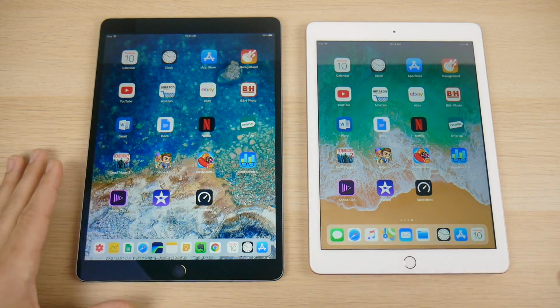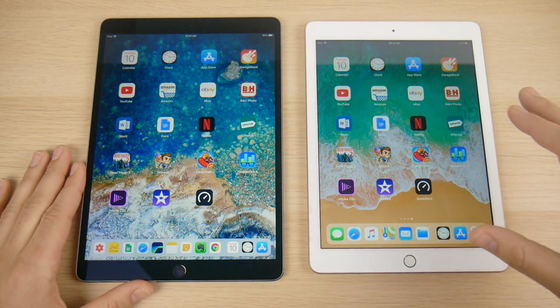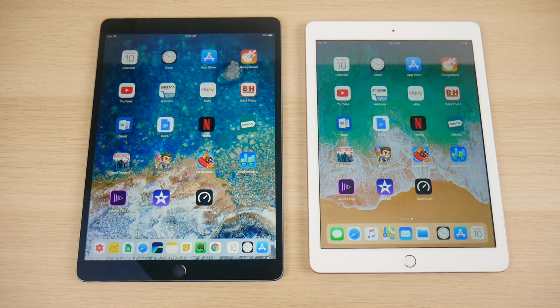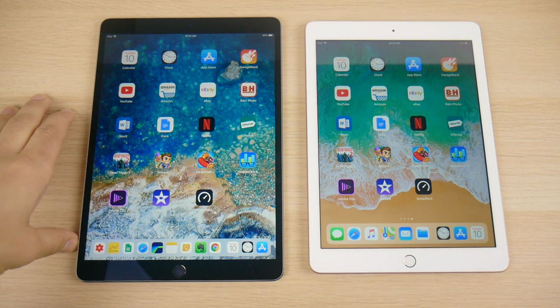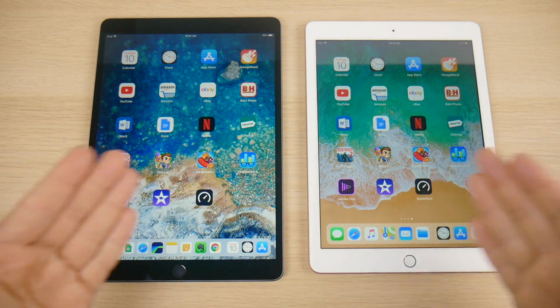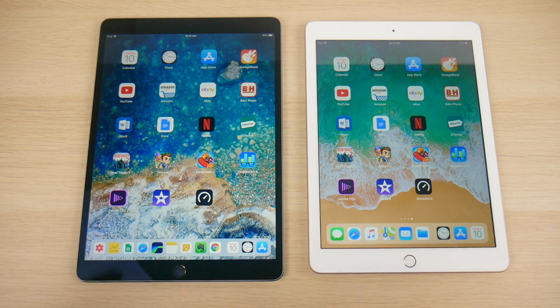So you can see that the Pro, having its 4 gigs of RAM and better performance and the 120 Hz display, it does have a slight more pep in its step than the iPad 2018, or a little bit more speed if you don't know what I mean by pep in a step. But it's definitely a little bit faster. But is it $400 or $500 faster? That's very arguable, because you can see how close these really were in just your everyday applications.